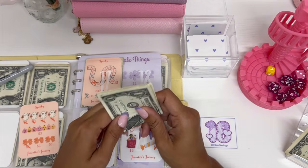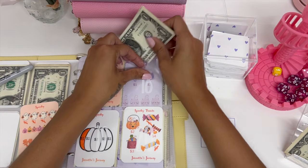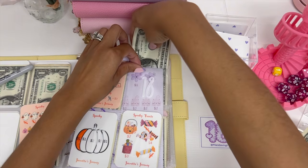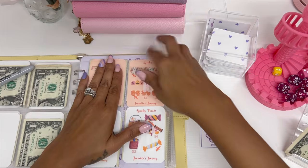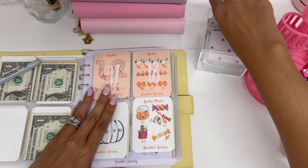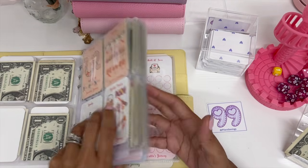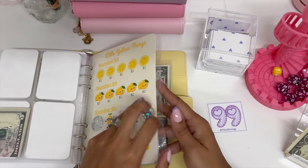Let me find out. All right. Boom. There goes that one. Oh no. What was that about? All right. There we go. And $20 does go a long way in this binder. I just did the 99. Girl, what's a 99?